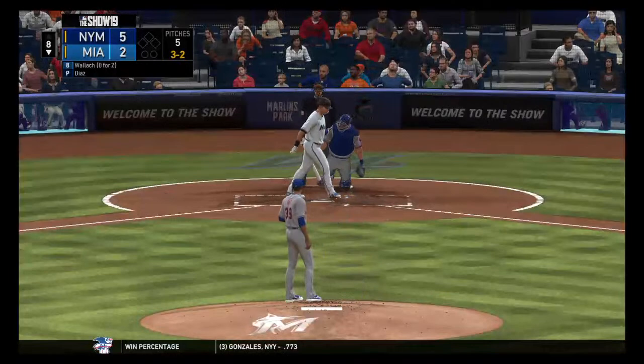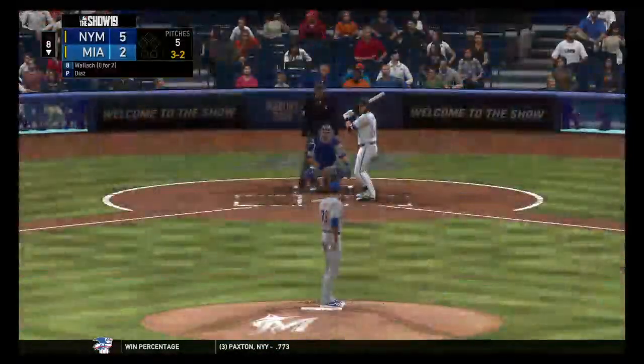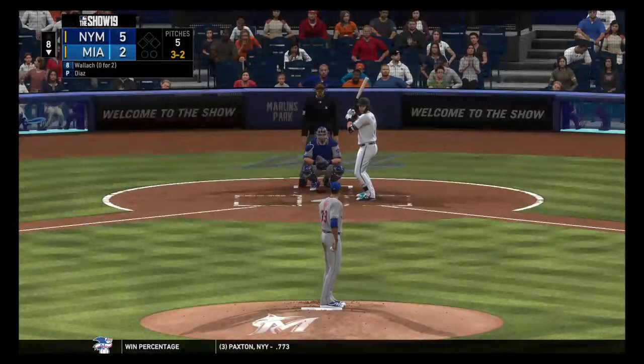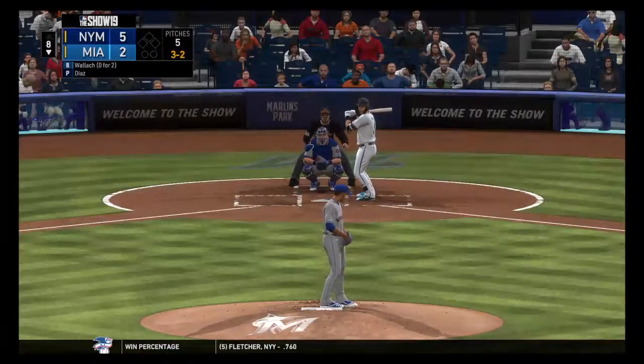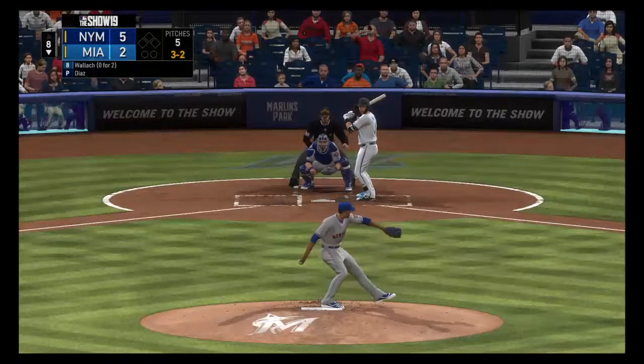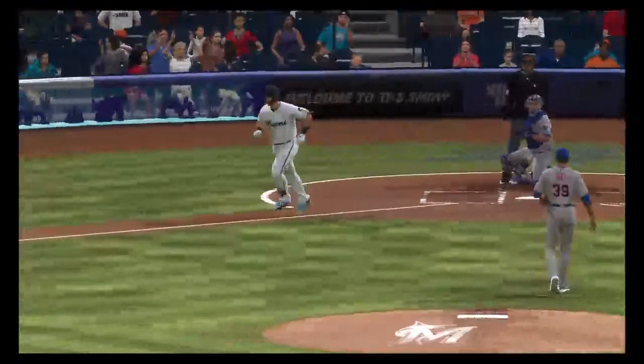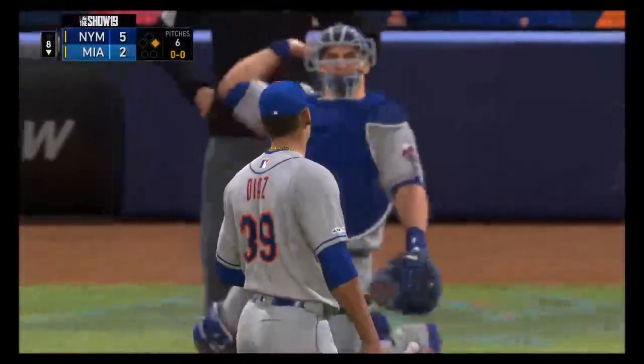3-2 now. He was able to foul that one off, but you could tell he was definitely late. That breaking ball, the pitch before that heater right there, definitely threw his timing off. The 3-2 pitch. And this is taken here for ball 4. So the leadoff man's on base to kick off the home 8th.